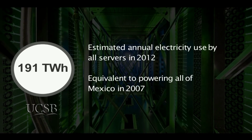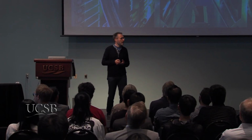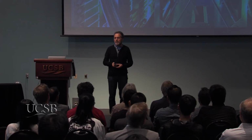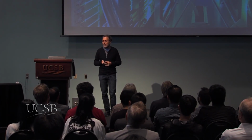191 terawatt hours. I was too lazy to find a newer number. This was a few years ago, but it's pretty much similar today. It is the total amount of electricity used by just servers. So that's not the whole IT industry, just servers. Terawatt, you should know, is a large number. So that definitely is a significant impact globally. For comparison, Mexico would have roughly the same amount of electricity consumption. So it's really a very meaningful amount of power.